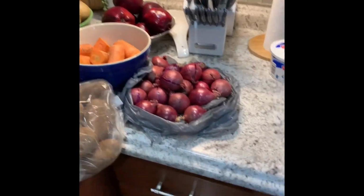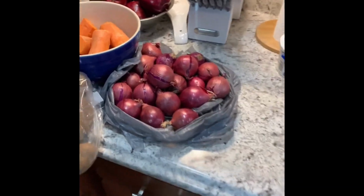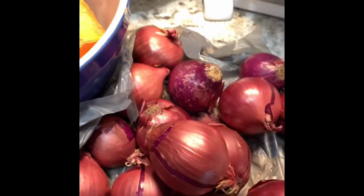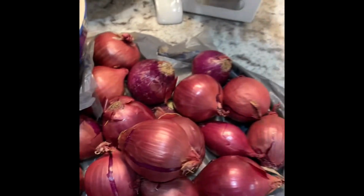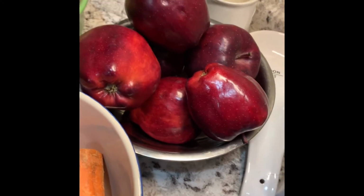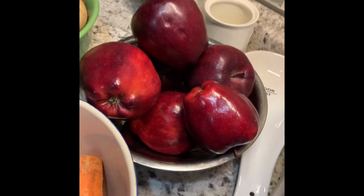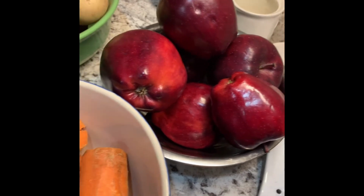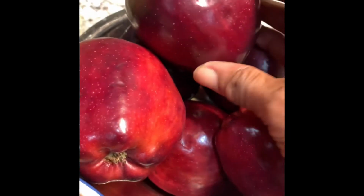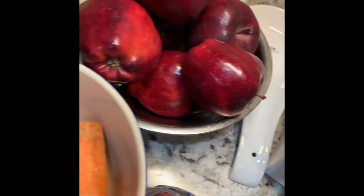All right, so you guys, I got some beautiful red onions. Aren't they cute and pretty? I'm like, these are so cute. They're almost too cute to eat. I got some pretty red apples. I don't know if those are Washington apples or Michigan apples, but they look really, really good. I may have a couple of bruises on them, but the other ones look really good.